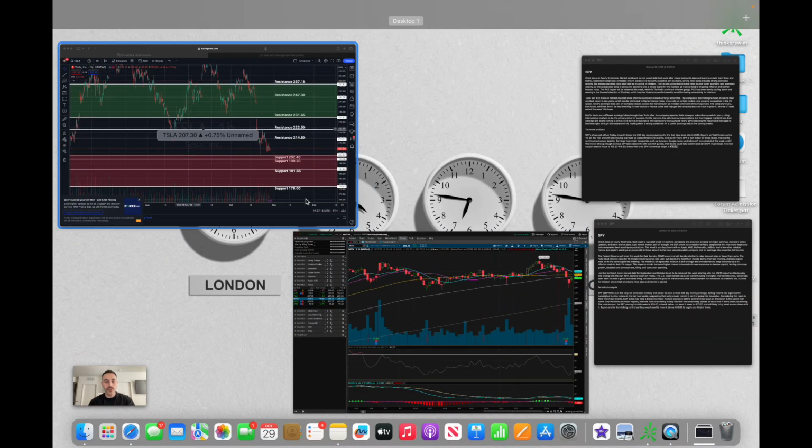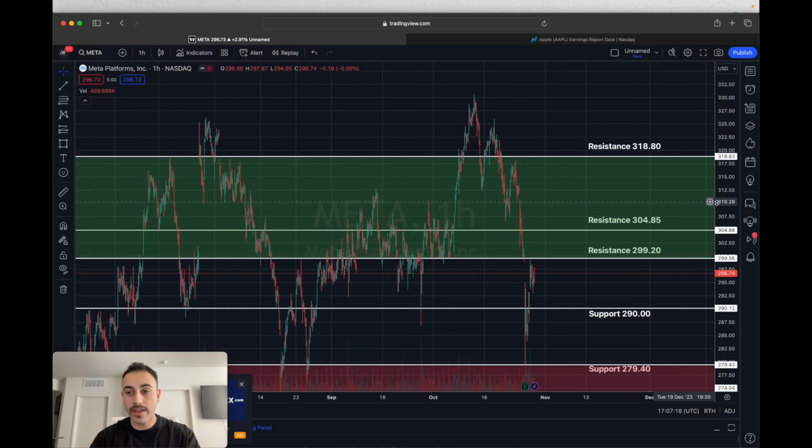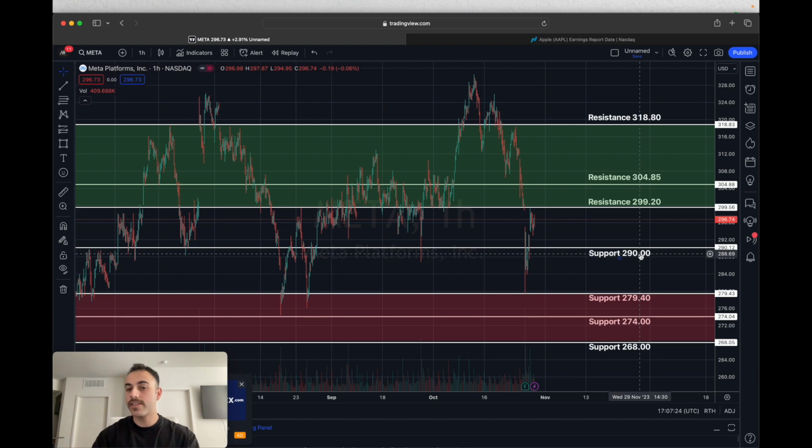So Meta's shorter term targets are as follows. If you are looking at Meta's hourly chart here in this case, here are some levels for you to have on your chart. First of all, you have a support at 290. It's not a very significant support, but it is still a support. So Meta may reverse at 290 and move back up.